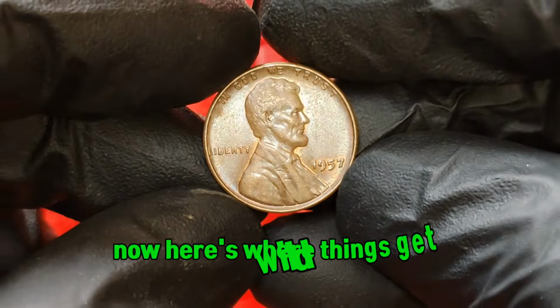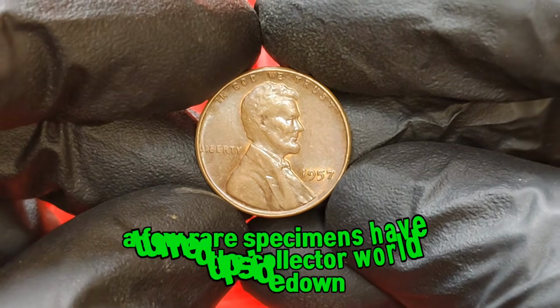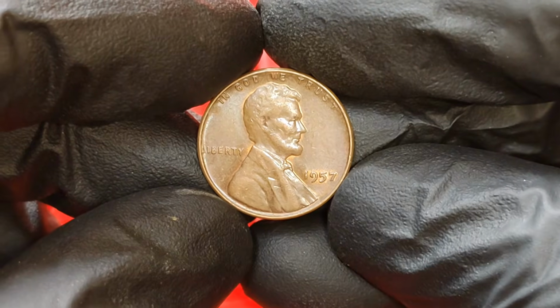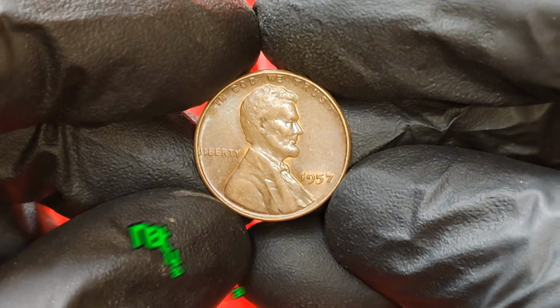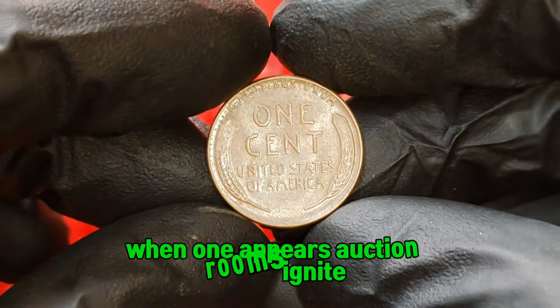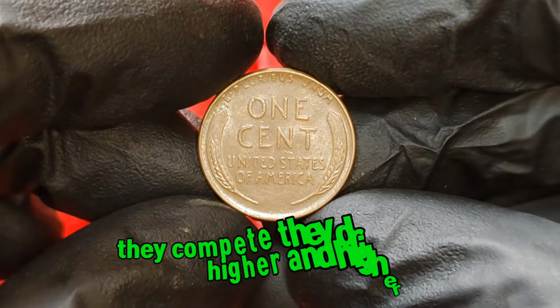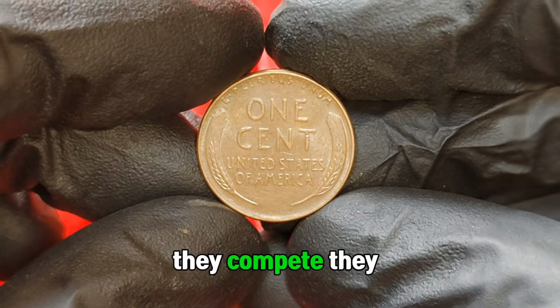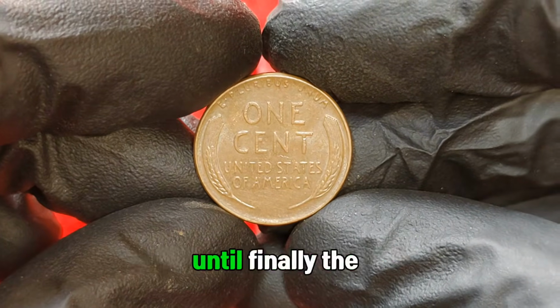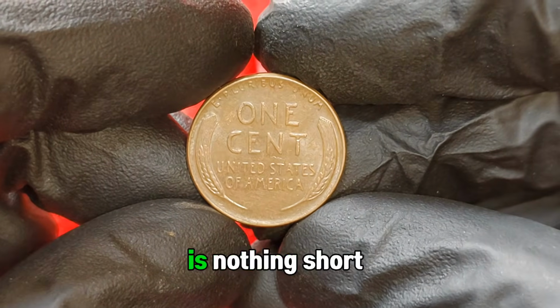Now, here's where things get wild. Among these survivors, a few rare specimens have turned the collector world upside down. Fine condition, no mint mark, naturally aged, every detail sharp and balanced. When one appears, auction rooms ignite. Collectors don't hesitate. They compete. They drive the price higher and higher, until finally the gavel falls and the number that flashes across the screen is nothing short of astonishing.